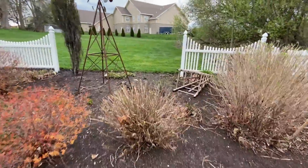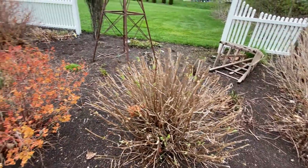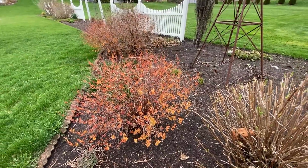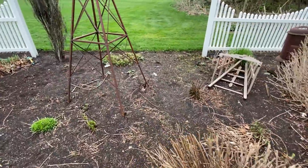Here is Invincible Spirit. That's starting to get a little green flower starting. Spirea. It's got some beautiful yellow and red tones to it. I'm back here. Let's take a look. The clematis are starting.